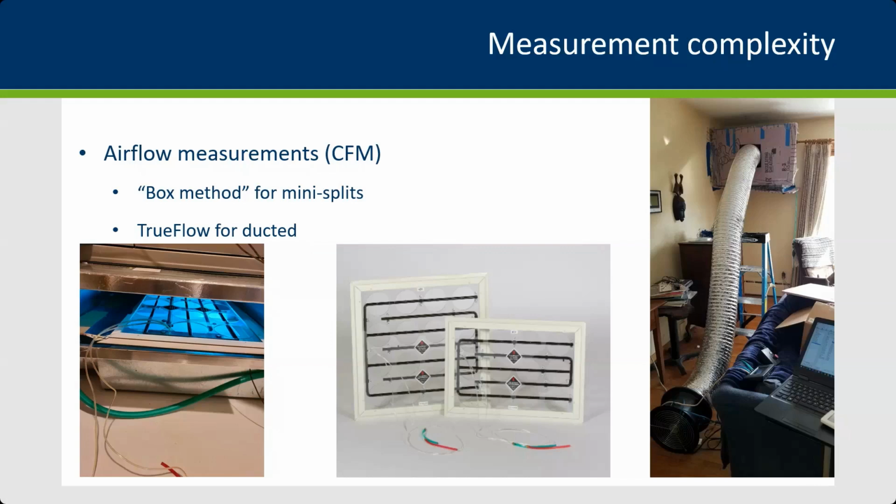So we have two types of tools that we use to do airflow testing on the left-hand side and in the middle of the screen. These are TrueFlow plates that we purchased through the Energy Conservatory, and they're used for ducted systems. And then the image on the far right is how we would set up an airflow test for a mini split system. So the plates are pretty straightforward. You place a TrueFlow plate where an air filter would go in the ducted system, and you can directly measure the CFM or airflow of that system.